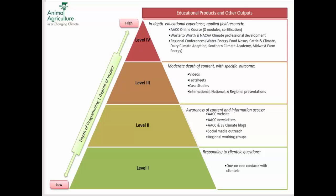And so I won't bore you, you don't need to read this, but I put it in here in case you want to see it. This is a tool we use in extension to talk about how we have impact. So the idea is the first level is very basic impact, where you might reach a lot of people, which is talking about questions, all the way up to where we have the most impact. These are our really in-depth programs. And so our effort covered this entire gamut. I won't go through all of it, but we can talk about it more if you want to see how to do this.